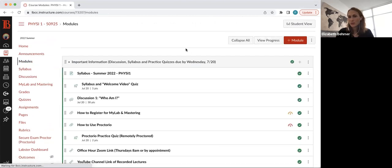Then the modules are where you can get the majority of your work. And I would encourage you to maybe stay in the module section because it takes you through what is due, especially in a 5-week course. This is going to go by really quickly, and I set it up where there's a module for every week of the course, more or less.